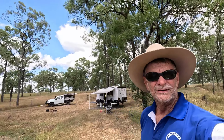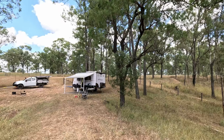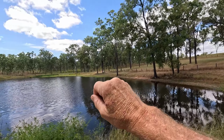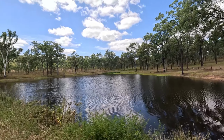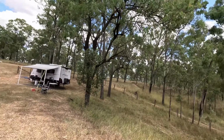Well, there you go. We've been right around the dam, had a full look around. So campsites, there's probably one, maybe two. You might fit 2 or 3 up in the end there. But it is a great spot. A little bit of a challenge to get in, but if you're up for adventure like we are, it's well worth it. Makes it that bit more rewarding when you do get in.